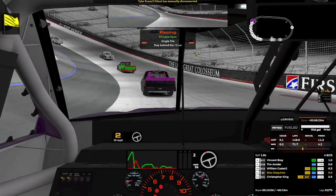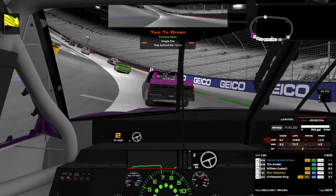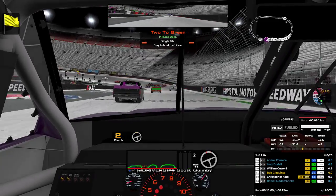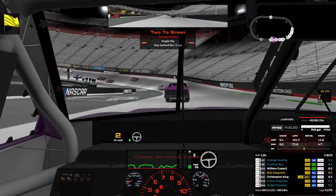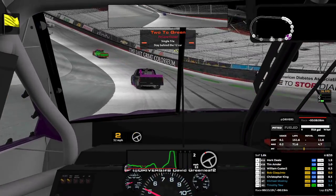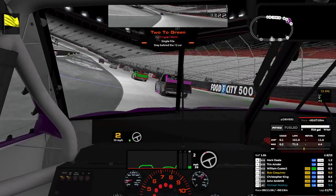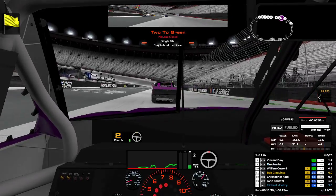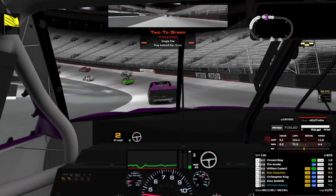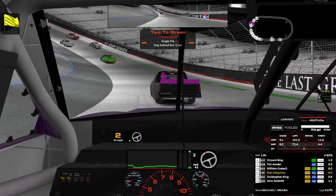That was bad. Full course yellow. Pits are open. Well, that guy quit without saying anything, so I guess he looked at the replay. Pit road is closed. We're under caution. Pits are closed. Yeah, probably. I'm just glad I got clear of him before he did any stupid stuff. Well, hopefully that means all the idiots are gone. The 1's gone, the 20's gone. Hopefully that means we'll be able to go green and stay clean this time. But we all know that won't be the case.